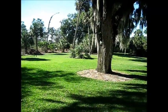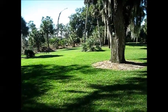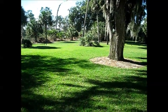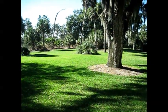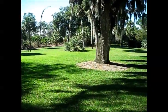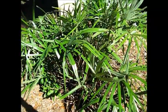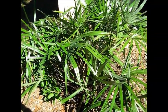At Bok Tower and Pinewood in Lake Wales. And being the palm dork that I am, I'm going to document a few of their exotic palms on the property. There's an Allagoptera over there, probably arenaria, I'm not sure. And then there's a Florida native Rhapidophyllum, or needle palm, Rhapidophyllum hystrix.